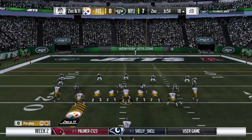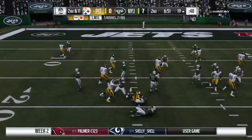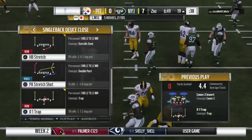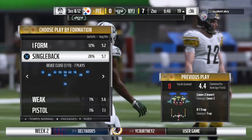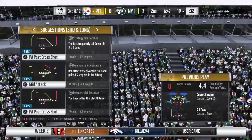Here's second and 11. On second down, it's Bell. And he's going to be met at the line of scrimmage and taken down. Maybe a gain of a yard that time, but yeah, from the spot, actually no gain. So third and long.